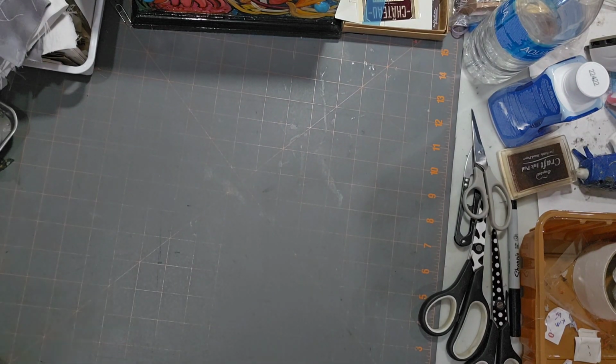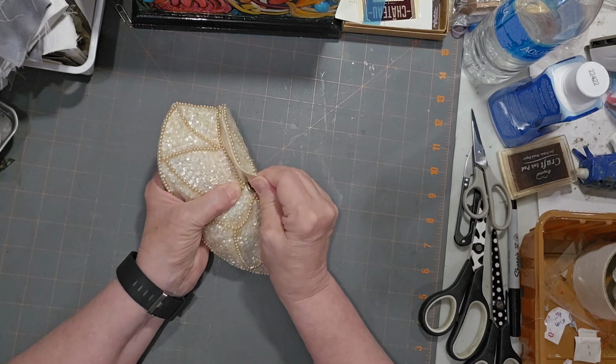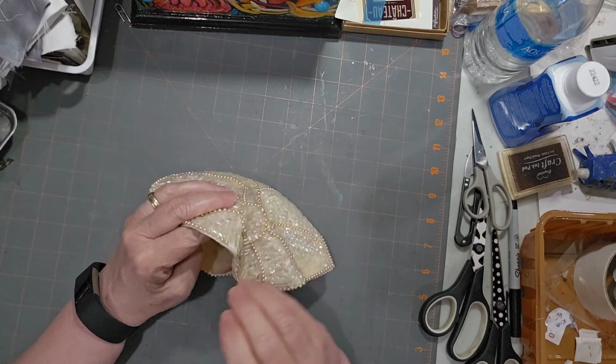So then, now this wasn't in the bag. I just put everything in here, so I'll just take it all out.